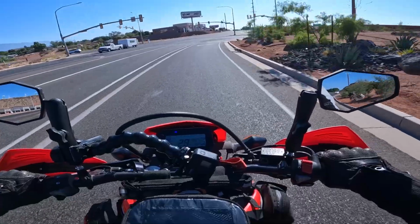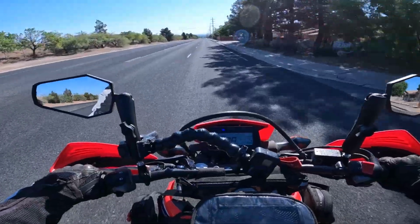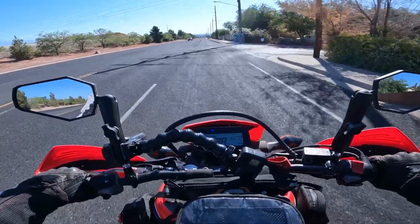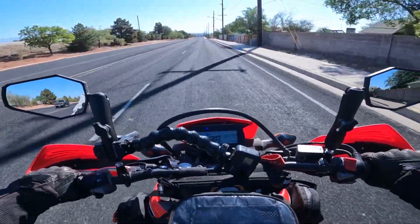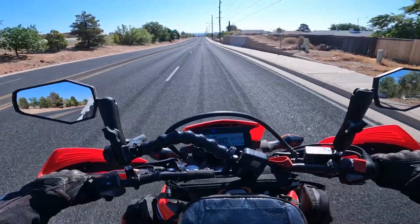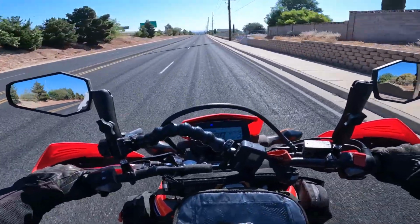As far as mileage, I'm not really sure. I'm not 100% sure how far this ride is going to be, but it will be the longest ride or loop that we've done on both of these bikes. So we'll have something to talk about as far as comfort levels.